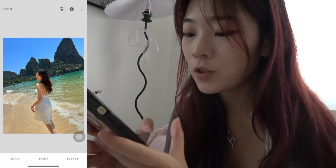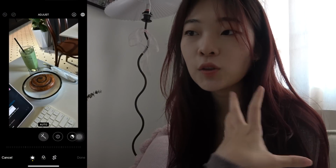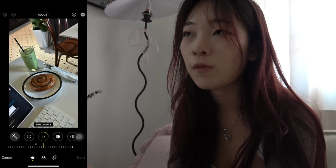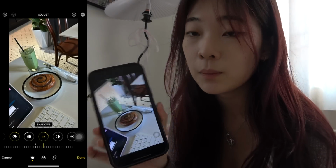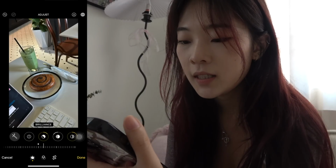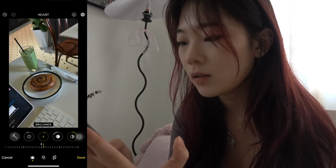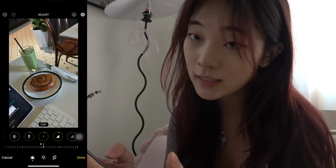I love Snapseed. It's so easy to use. I used to be more into filters in the past, but these days I like to keep the original color of the image. I just play with the warm saturation and also the brightness sometimes. For example, this picture right here is just a picture that I took the other day. Each time is very different depending on the lighting of the image. This is how I would edit this picture. This is the before, and this is the after.